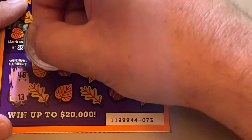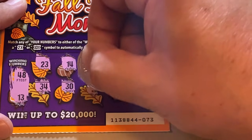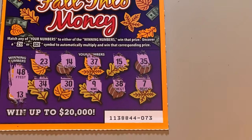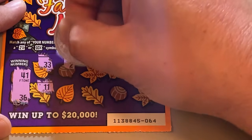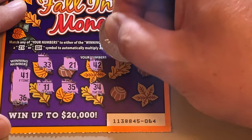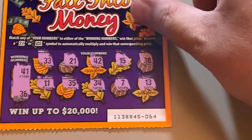All right. Here we go. 48 and 13. No 48, no 13. All right, those were two from one roll. Here's something else from another roll. Got 41 and 36. No match.